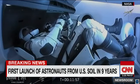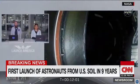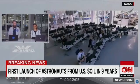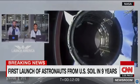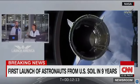Standing by for separation. Expected loss of signal, Wallops. It sounds like we had an expected LOS, loss of signal, with one of the ground stations. Waiting for confirmation now of that. Dragon separation confirmed. Dragon separation confirmed.